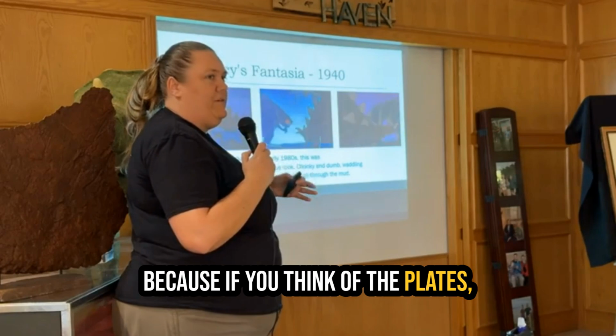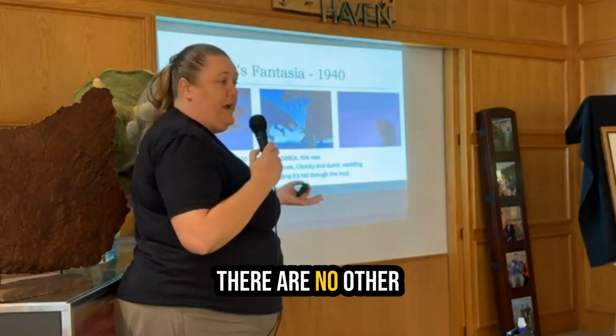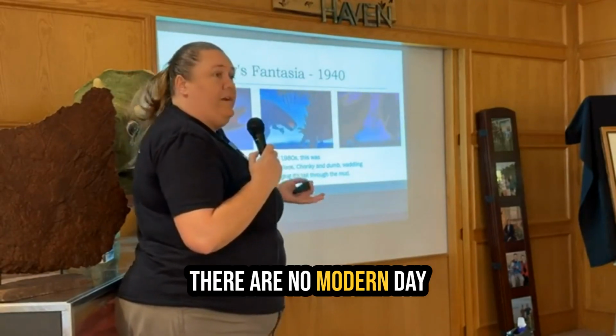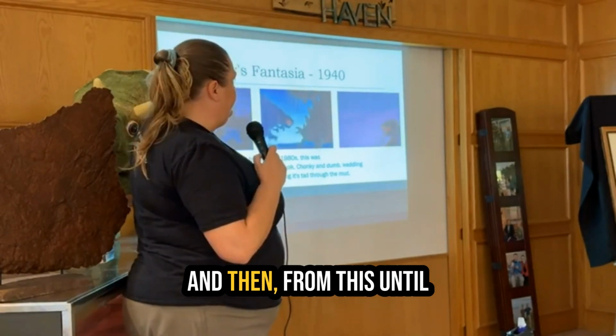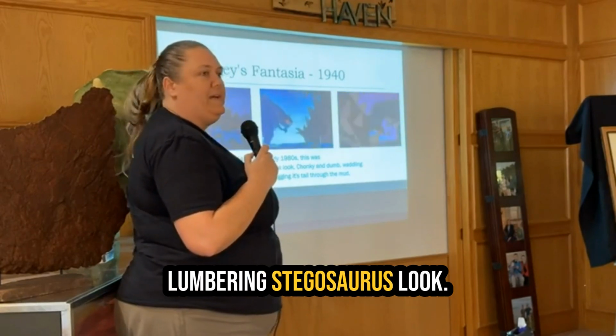Because if you think of the plates and you think of the spikes, there's nothing else out there that has that. There are no other dinosaurs that have that. There are no modern day animals that have that. And then from this until about the 1980s, we have that lumbering Stegosaurus look.